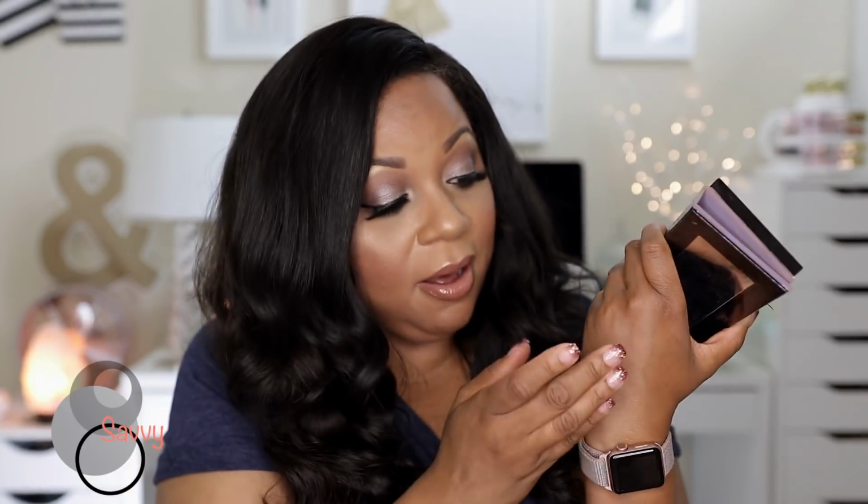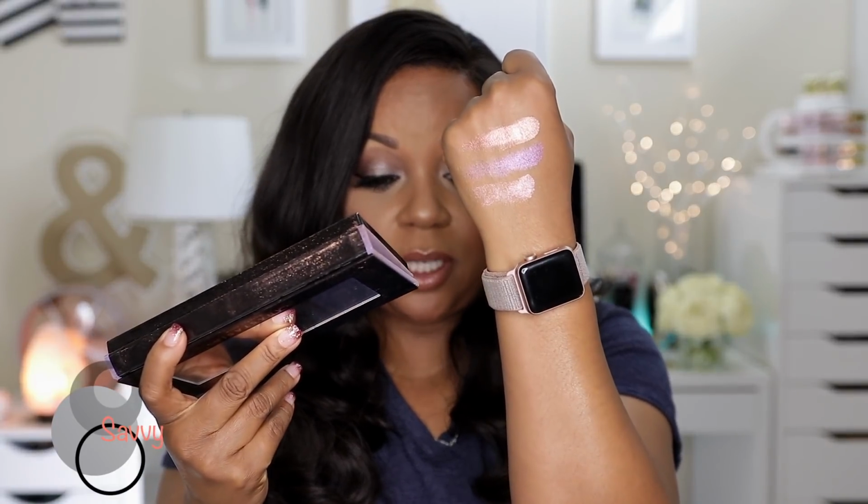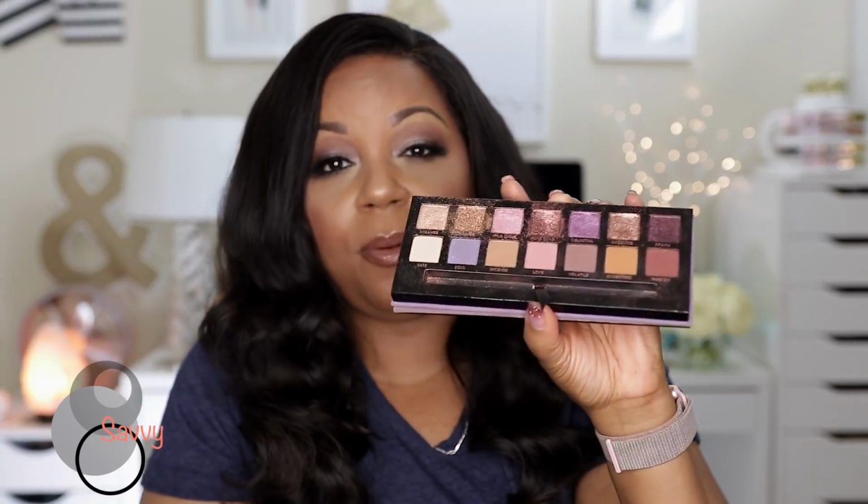I have 3 of her palettes, and I love every palette that I have. Modern Renaissance, Soft Glam as well as Norvina. I love them all. And I went back to this one and I just can't tell you guys enough how much I love this palette and the shadows in it. It's just gorgeous. The shimmers are beautiful, the mattes. I can create some of the best looks with this palette.